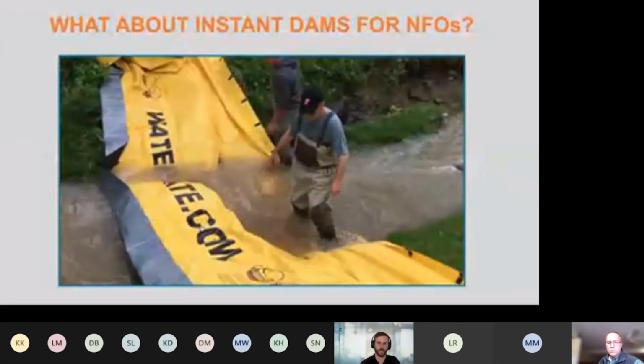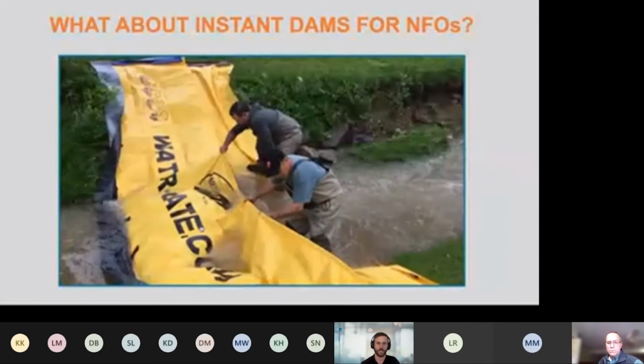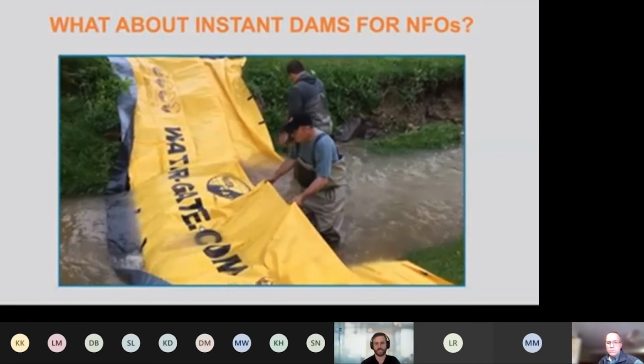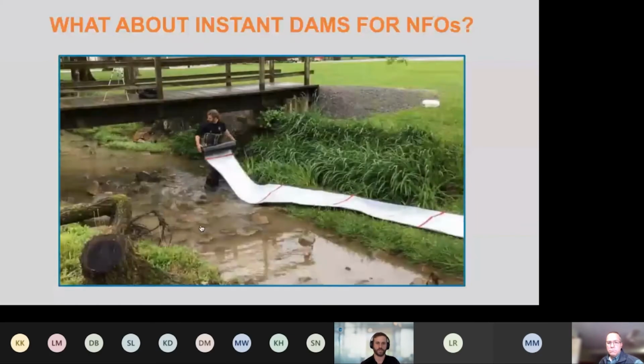It's going to work the same way as the underflow dam as far as deployment goes. All you're doing is allowing the flow of the water to fill the dam. It's going to hold itself into place. The nice thing about these dams is they can be overtopped by 33% of the height of the dam, which allows 33% of the water to continue to flow over the top.